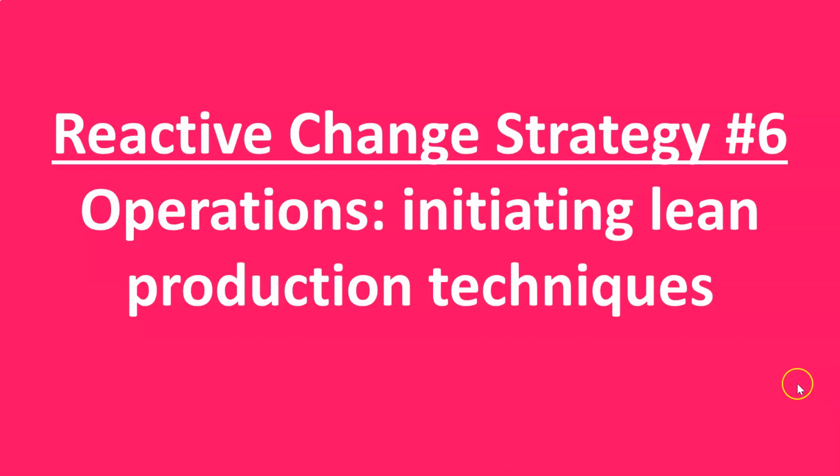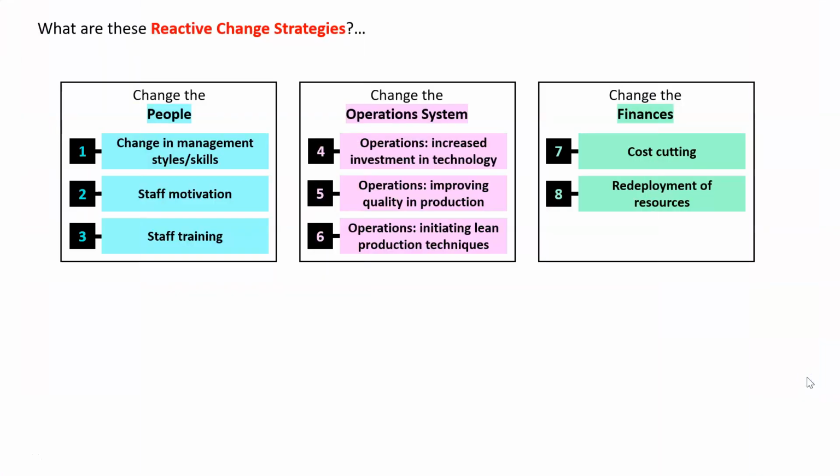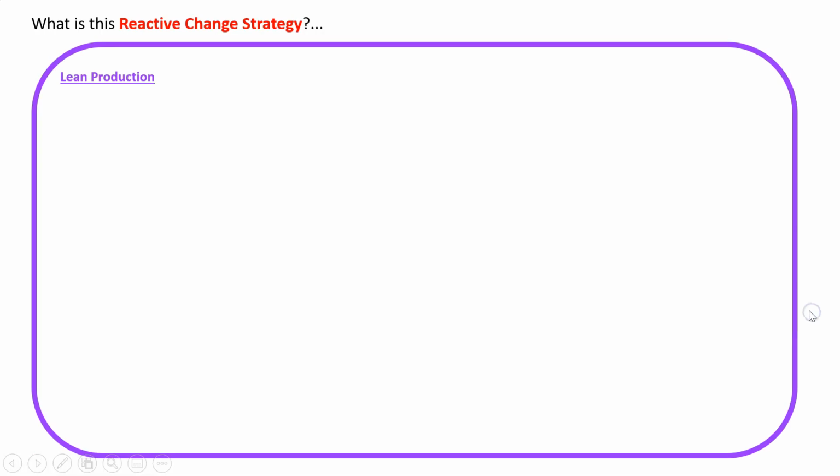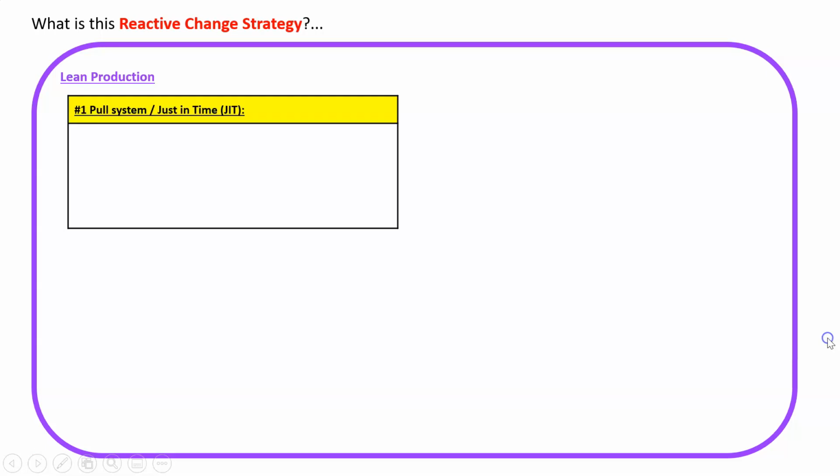Another way to improve our performance in terms of our KPIs is to implement lean production. We'll call that strategy number 6, Reactive Change Strategy 6, which was in our group to do with changing the operation system. So what is that about? Well, if we go back to earlier in the year, it's a very big topic. It's when we did operations, and we said lean production had 5 main principles. Every textbook's different, but if we could boil it down, we would say it was these 5 things.